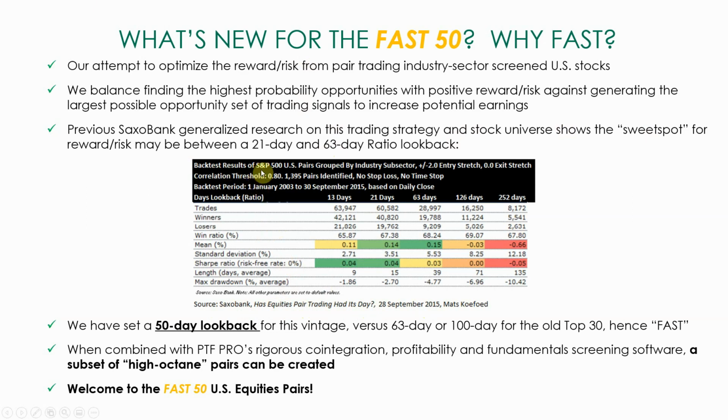What they did was take all S&P 500 US stocks and group them by industry subsector. They used a 2 entry stretch and a 0 exit stretch, and all they did as a screen was take anything that was price correlated over 80%. They found 1,395 pairs. They traded them based on 2 entry, 0 exit, no stop loss, no time stop, and they did it for 12 and a half years, from 1st January 2003 to 30th September 2015. So that was their research, their backtest.